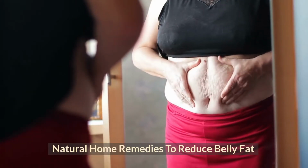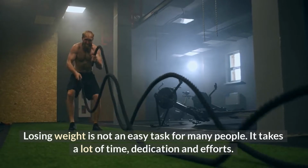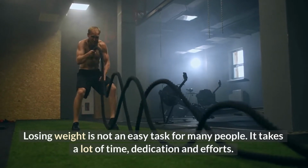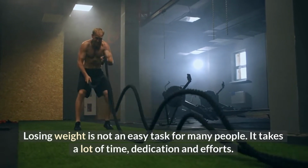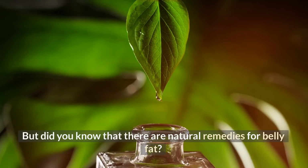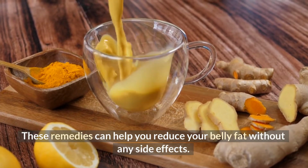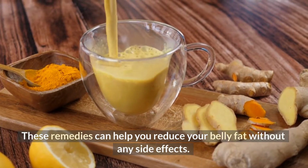Natural home remedies to reduce belly fat. Losing weight is not an easy task for many people. It takes a lot of time, dedication, and effort. But did you know that there are natural remedies for belly fat? These remedies can help you reduce your belly fat without any side effects.